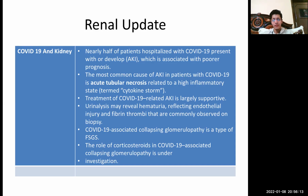COVID-19 is associated with a collapsing glomerulopathy, okay, and which type? It is a FSGS. The role of corticosteroid in COVID-19 associated collapsing glomerulopathy is still under investigation, but the patient is already given so much of corticosteroids, so the studies are a bit controversial. But you have to remember that it is an AKI and it's an acute tubular necrosis which is occurring, leading to a poorer prognosis.